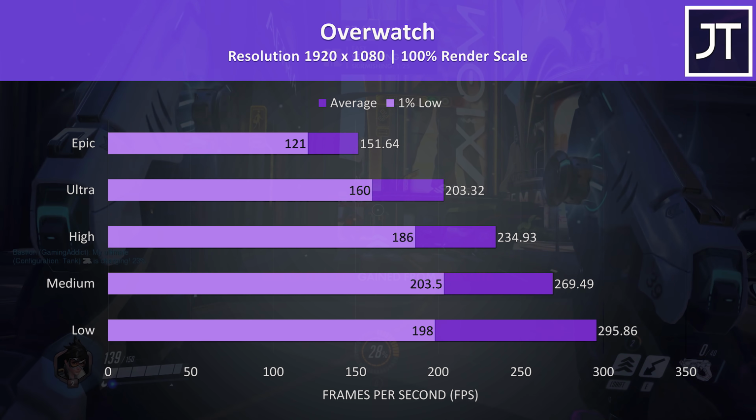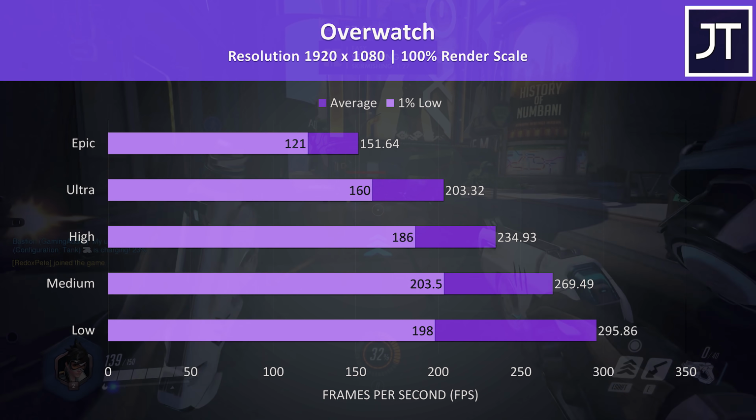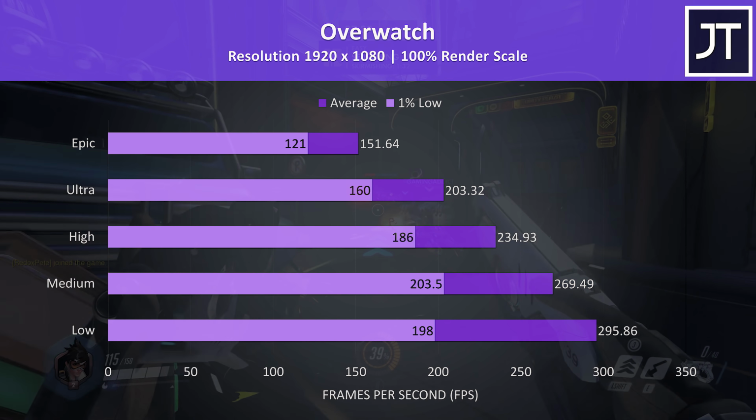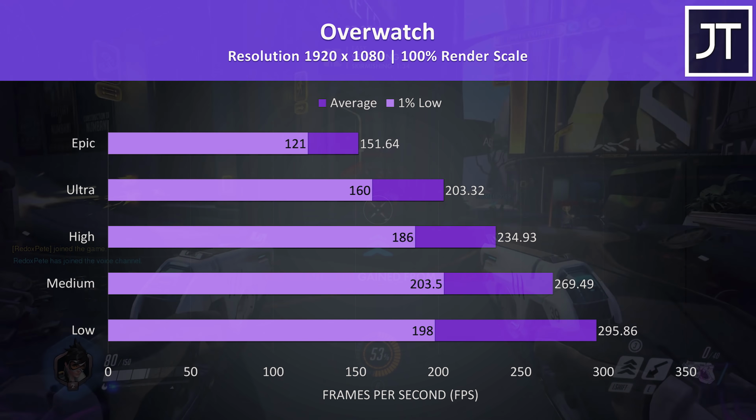Overwatch is another less demanding game and was tested in the practice range. Once more, at the highest epic setting preset, the frame rates were excellent. The averages were higher than the screen's refresh rate in all cases.